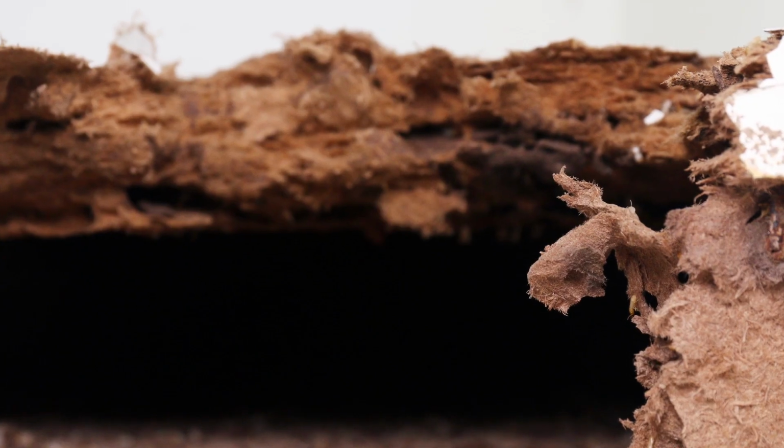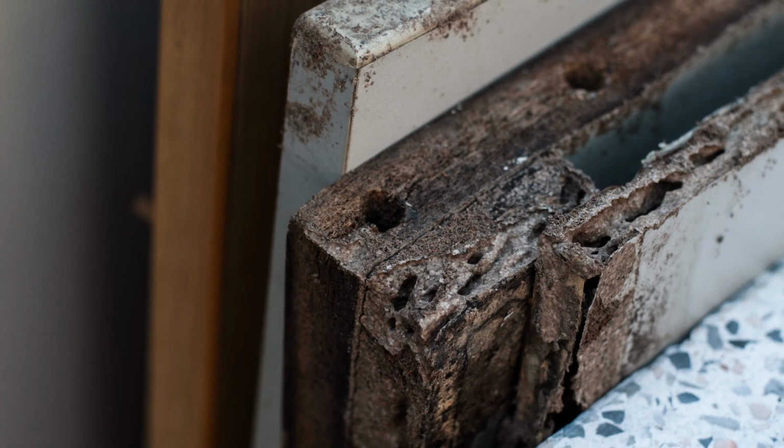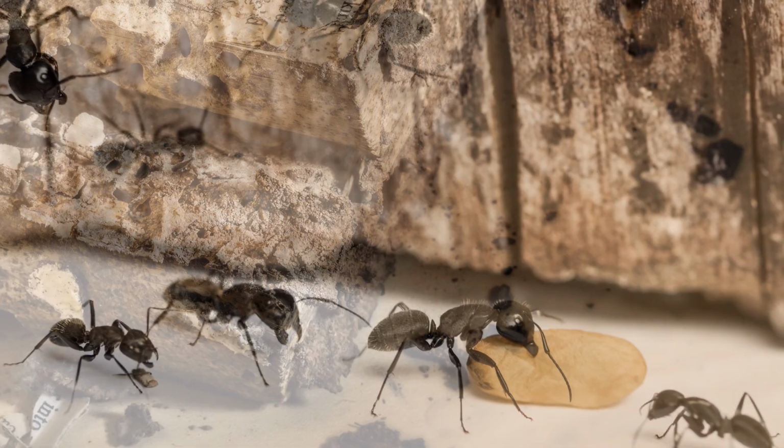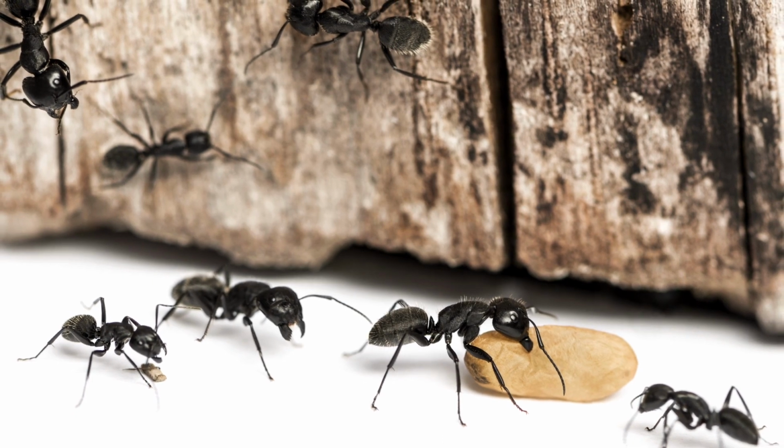Carpenter ants love wood, especially damp, decayed wood where they make their nests. So your first step is to find that nest so that you can target the population. Search for ant activity anywhere there is moisture, around the dishwasher, around the sinks, maybe around leaky windows or the door. What you're looking for is little piles of sawdust, which is proof of their tunneling, or even a high concentration of ants in one spot.